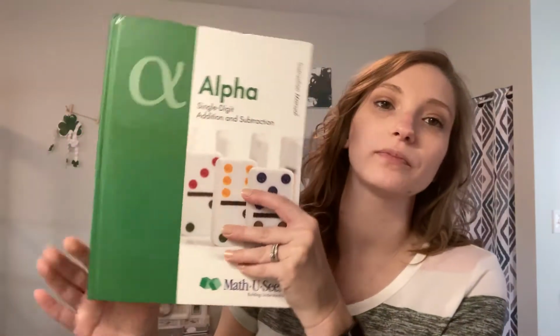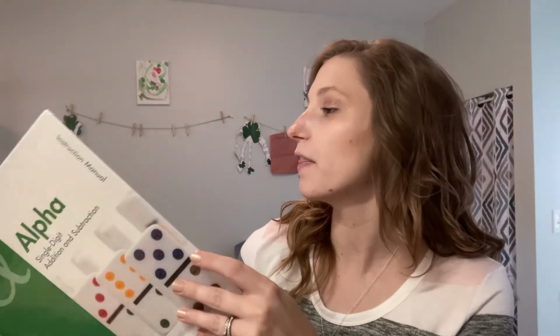That is what we use alpha for. That's what we use alpha for. And I really like the way they have taught the facts. I really like the way they teach place value. We went back over it again recently, maybe a couple months ago, and my son did great. He has a great grasp of place value now, so that's wonderful.